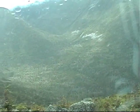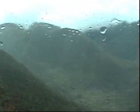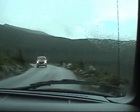Now, if you had gone up on top of Mount Washington 100 years ago, you would have found a lot of clear cuts, a lot of barren slopes. You know, it definitely was a lot different view than you do today.